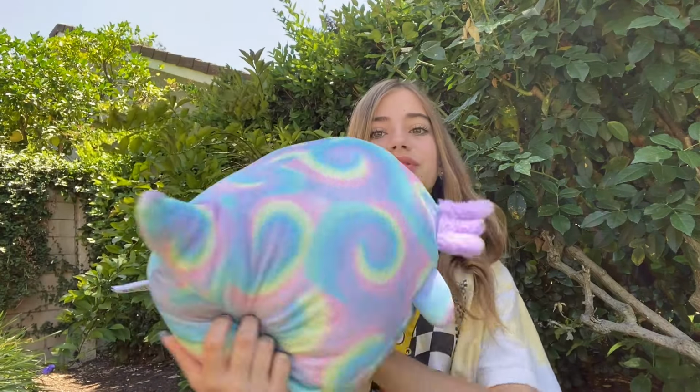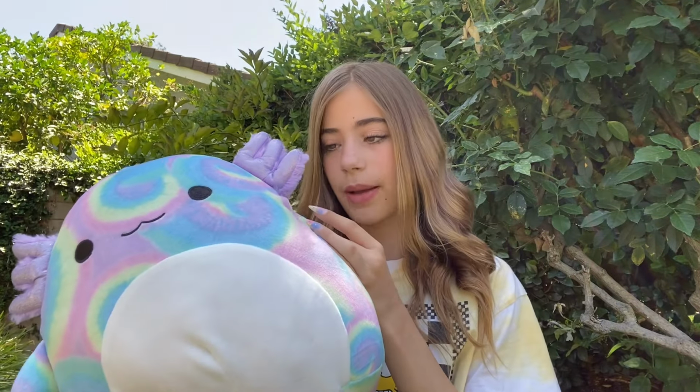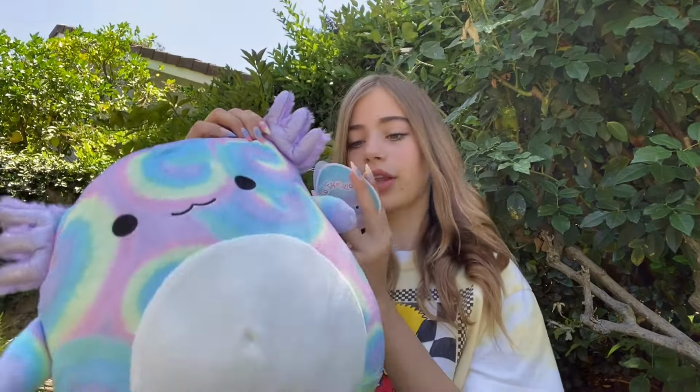Yeah, this is the squad that they had. Oh my god, look at her tail. She's so cute and tie-dye and colorful and rainbow. Okay, and her gills are fluffy, of course, and sparkly. You see that? So sparkly, they're like holographic.